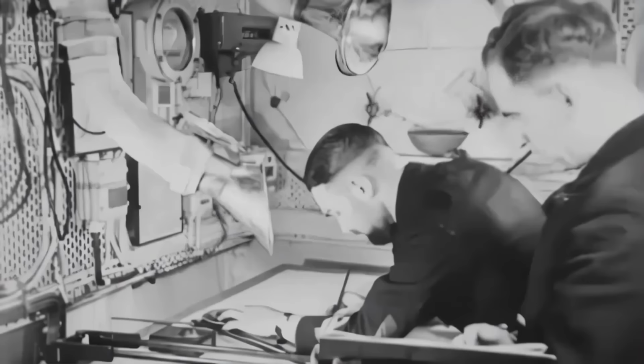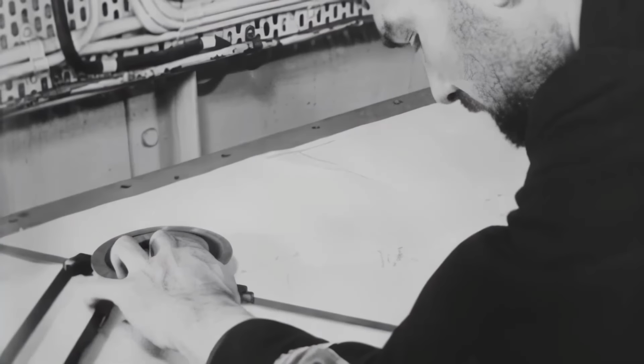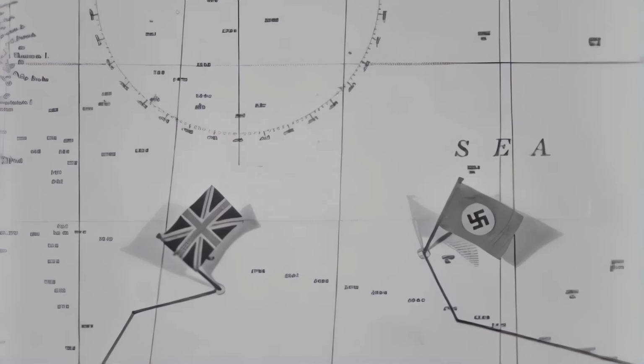This consists of a chart upon which is shown the position of our own ship, and the position of the detected surface vessel with reference to ourselves is marked in from the information which has just been supplied by Type 273. By continuing to plot the enemy's range and bearing, her course and speed can be deduced. This information enables the captain of our ship, or admiral of the squadron, to maneuver into the best position to attack.